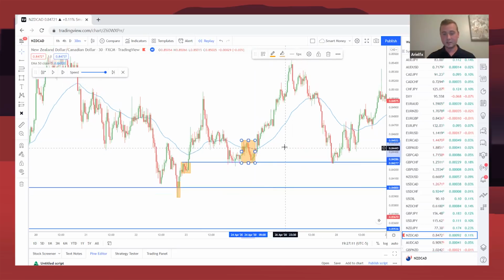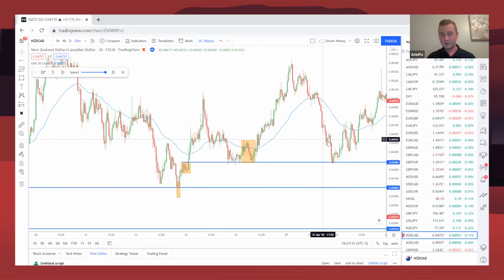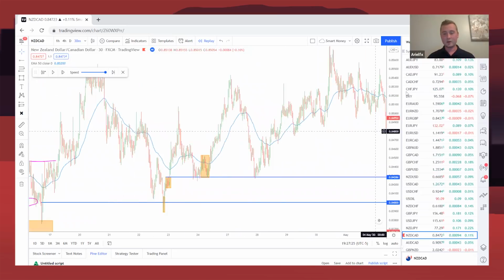And you could even just place your order right at the top, right here, 8,450. So when it came down, you got a nice entry. You had a little bit of drawdown, but again, the stops go below the demand zone. And in this case, it wouldn't have hit it if you placed your stops below here. So now we're going to continue.